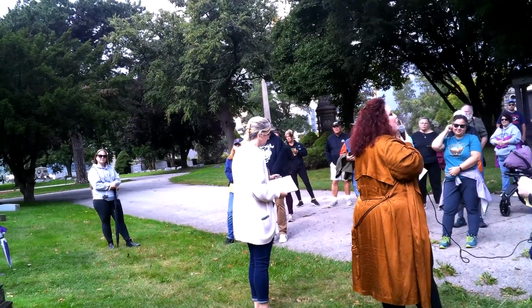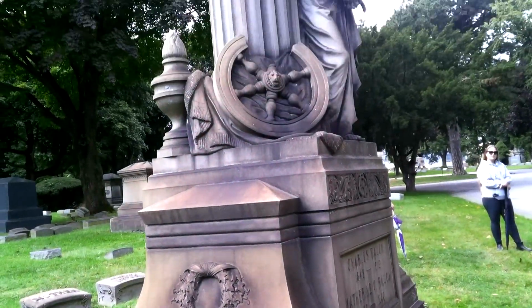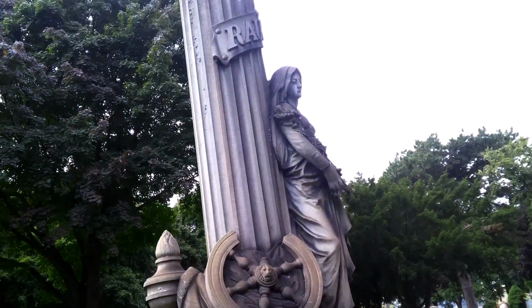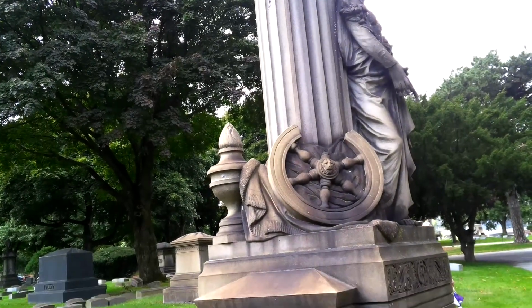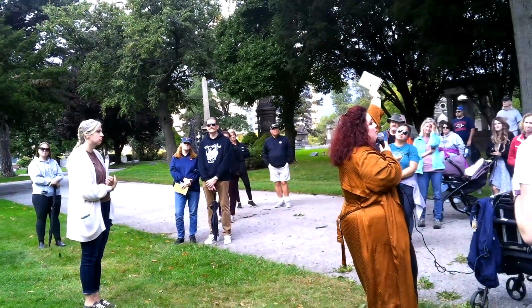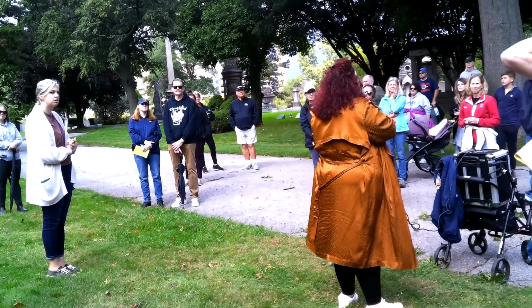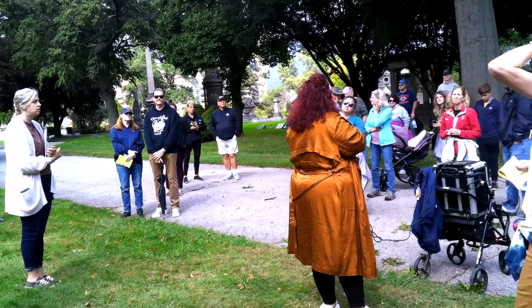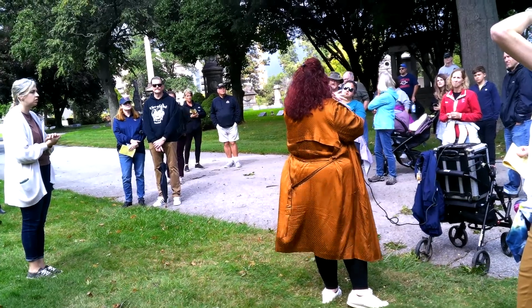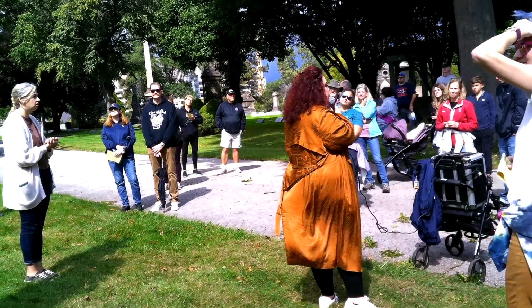No restraint when it comes to what is on this grave. So I'm going to start at the top and we're going to work our way down. The first thing you're going to notice is that broken column. In Victorian symbolism, broken columns or the obelisks that you see will sometimes look like they've been cracked at the top. That's intentional. A broken column means that the family has been severed, or that the pillar on which the family is built is gone.